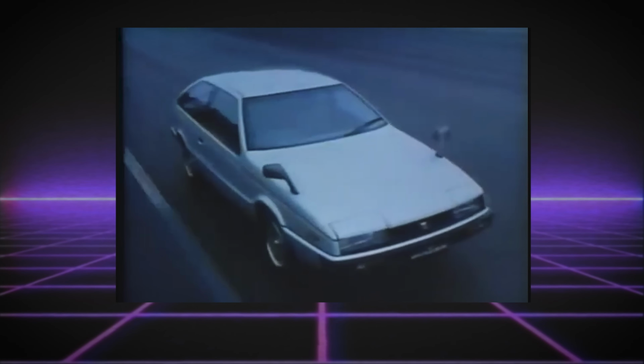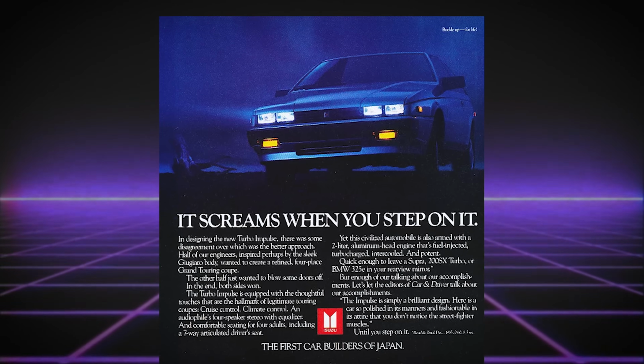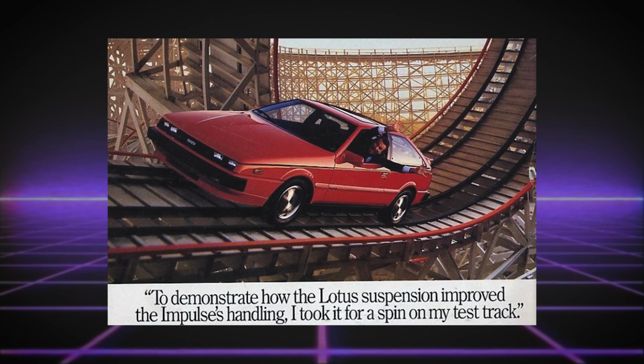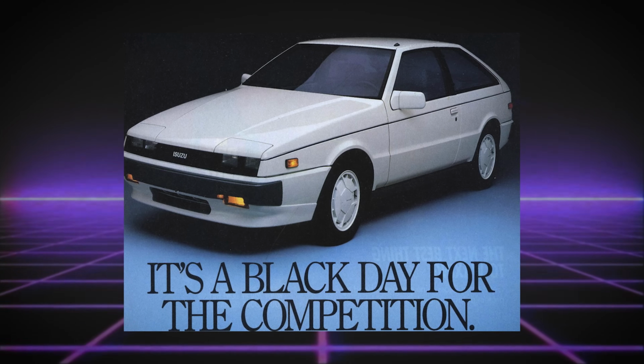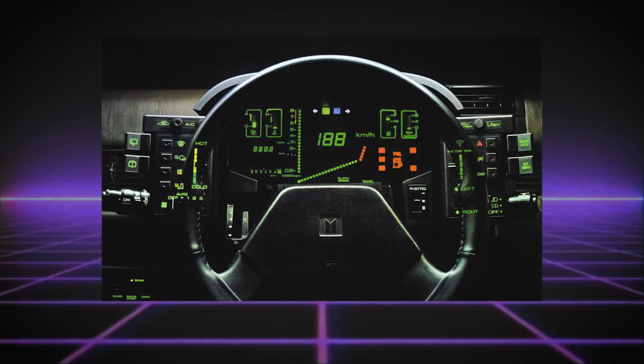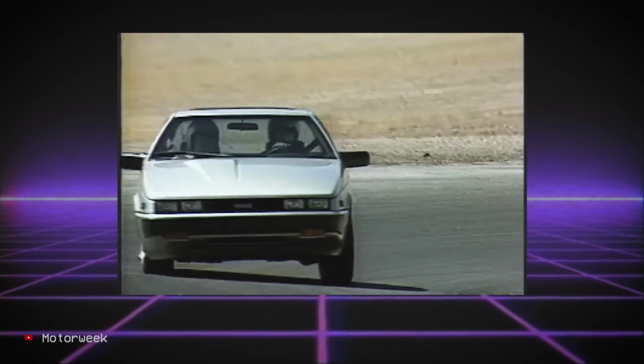The first Piazza was built in 1980, and we got this first Impulse here in the US from 83 to 89. We only got a naturally aspirated 4-cylinder for the first 2 years, but after that a 2-liter turbocharged variant was available. These cars had Lotus tuned suspension, though later models were more dialed in than earlier ones. The Impulse Turbo provided decent performance for the era and looked pretty rad too.